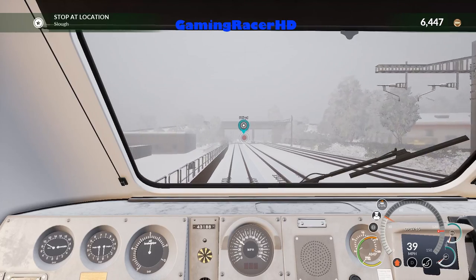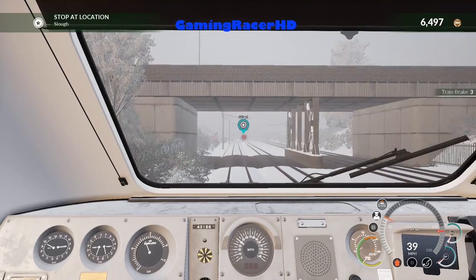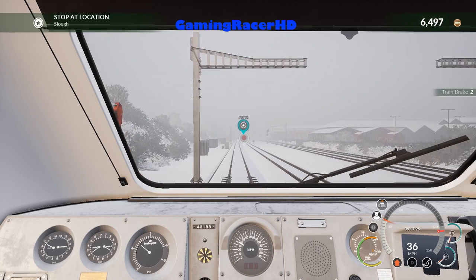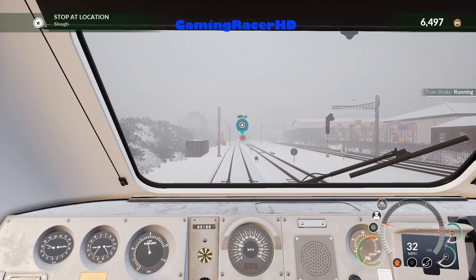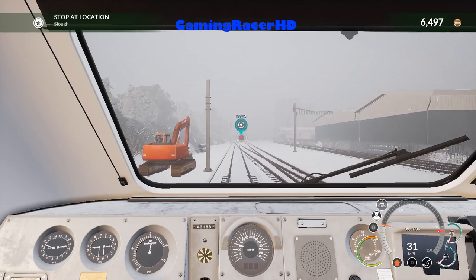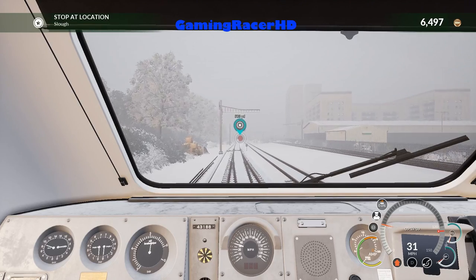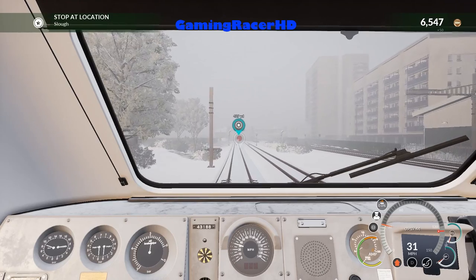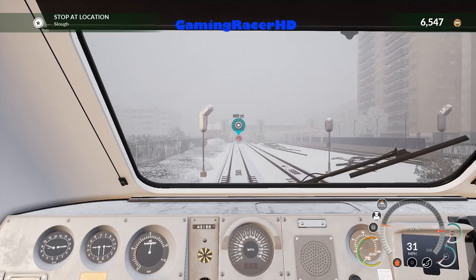An hour is fine. There's an old tractor, I think, or crane. 500 yards away. The next station is Slough, where I guess it terminates here, maybe. Actually, I think it will continue probably to Reading or something. HST coming into Slough station. We might have left this bit too late, I think. No, I think we're good.